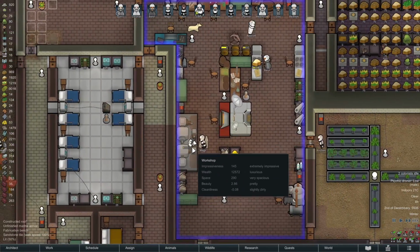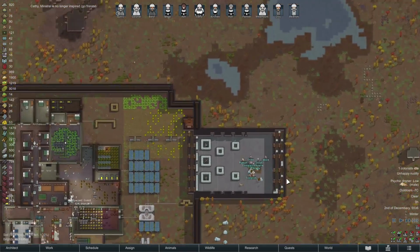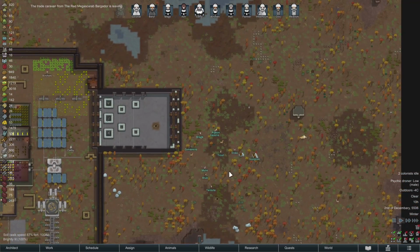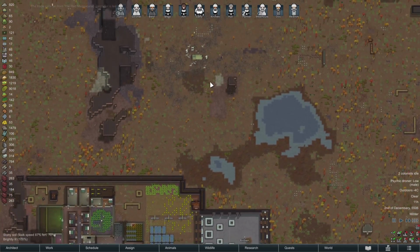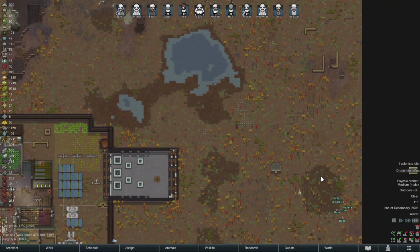I mean, Mags is working on another suit of marine armour, which is brilliant. So let's see when they leave what direction they go in. Okay, they're leaving. Oh, and they're going to be no help at all. We cannot rely upon their assistance. They're going off to the east. They're not going in any way, shape or form near the killbots. And I think they have indeed left the map.